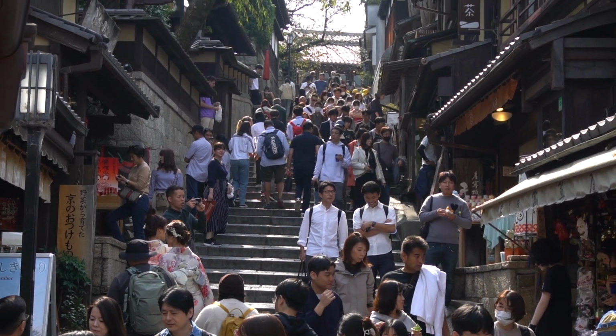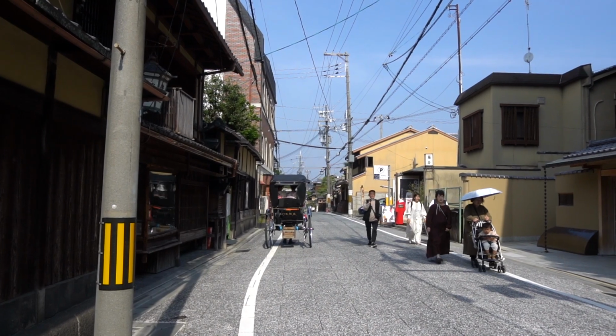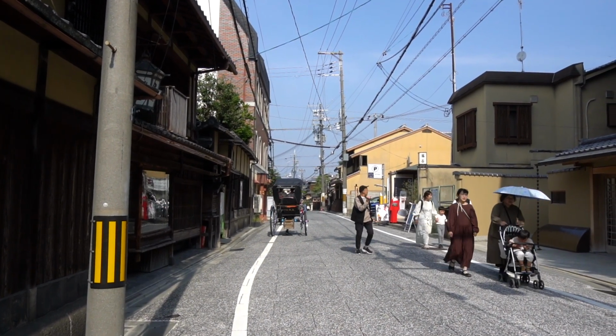The most shocking thing I saw was the traditional rickshaws they have here. You know, rickshaws around the world now are usually gas powered, sometimes electric. They're operated by somebody driving, right? These are operated by somebody, but the person moving it is actually holding the carriage up and running with it. And it is super cool.